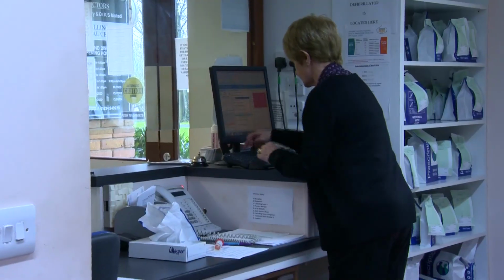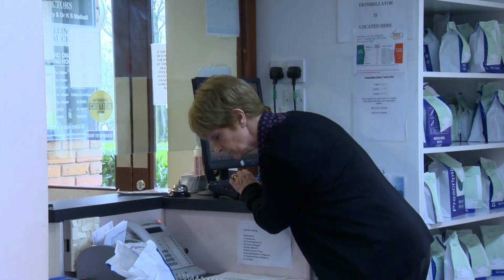A record this size would usually take the practice half a day to photocopy and put back together. With those records, I could scan, take them apart, scan them all and then put them back together within 40 minutes or so. Then it would take a couple more minutes to make a CD, and then that will be that record complete. Staff are under increasing pressure to deal with patients.